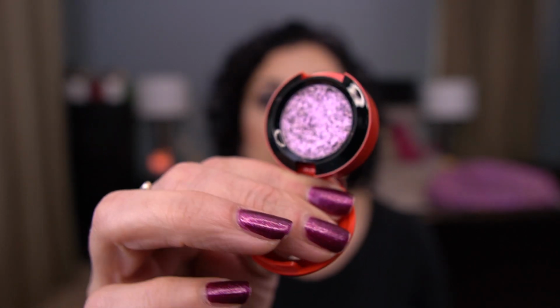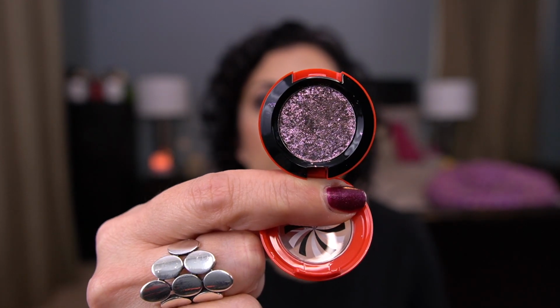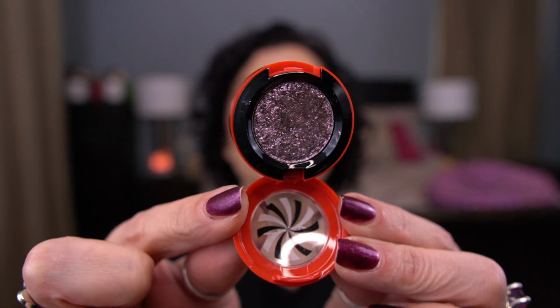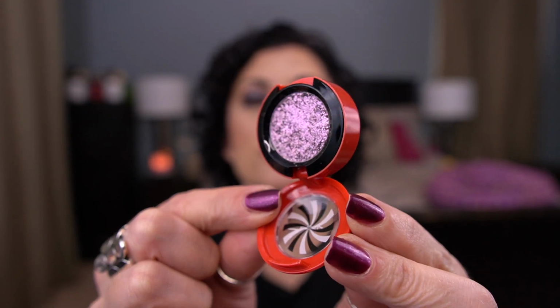So this one is Behind the Curtain. Of course, this is the purpley one. And why is my camera not focusing? It's focusing on my hand. So you can see the shift. And let me get this glitter glue on my hand. And they do need a base. A lot of these end up needing a tacky base. It helps them adhere. I feel like it helps them adhere and shine.